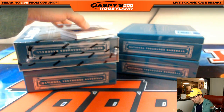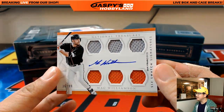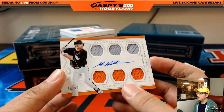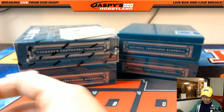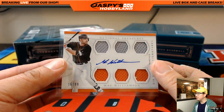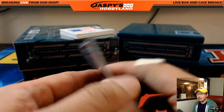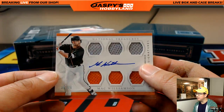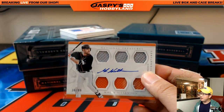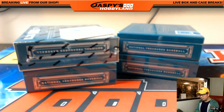Little opposite Joe Mojo, Oppo Joe, going Oppo. 36 out of 99. Six swatch signatures, return of the Mac, Mac Williamson. Little Oppo Joe Mojo for Joe. I think last year in spring training, we got to do something with Panini. I don't know if we're doing it this year, but Nick went, and Mac Williamson sat down with him. Broke some cases, which is nice.